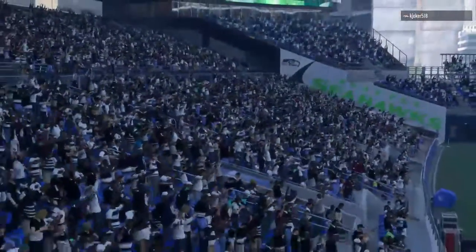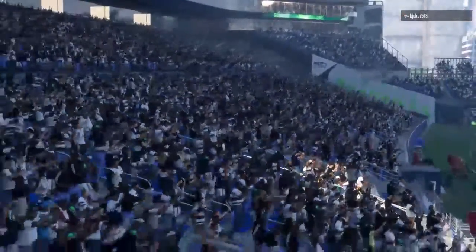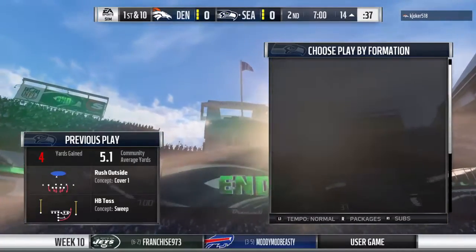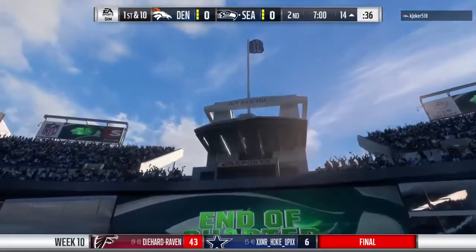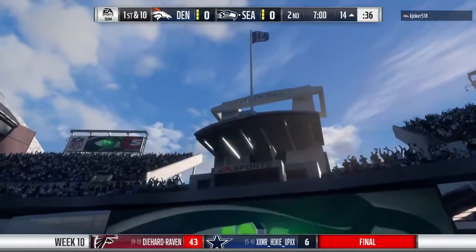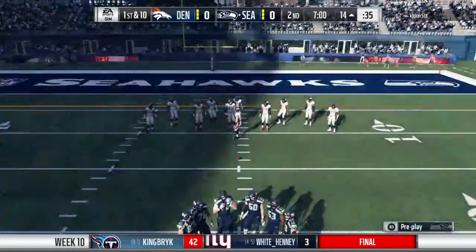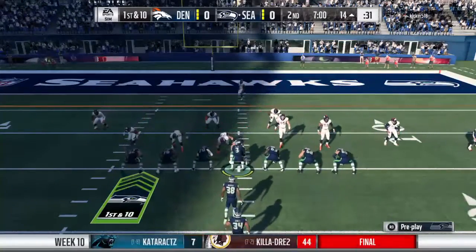Alongside my broadcast partner, Charles Davis, Brandon Gaudin hits the Seahawks with a football to begin quarter number 2. And they're on the move here. They've got it 1st and 10. Long drive. The defense just cannot seem to catch a break and get off the field.